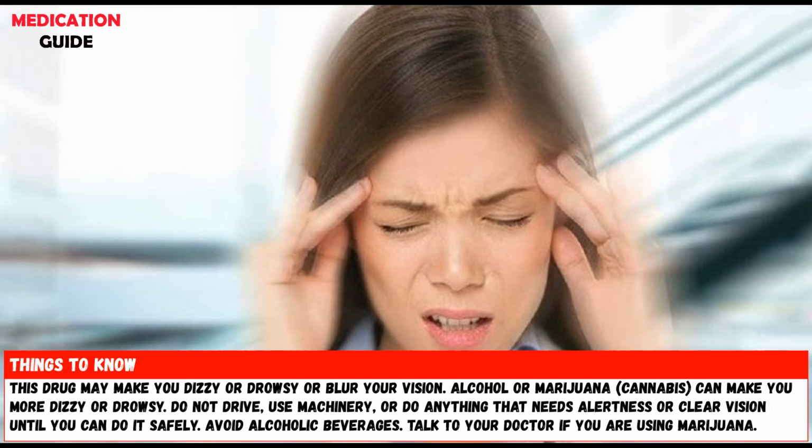This drug may make you dizzy or drowsy or blur your vision. Alcohol or marijuana can make you more dizzy or drowsy. Do not drive, use machinery, or do anything that needs alertness or clear vision until you can do it safely. Avoid alcoholic beverages. Talk to your doctor if you are using marijuana.